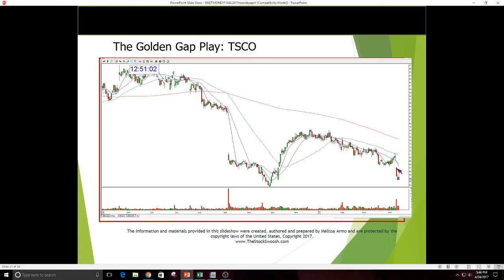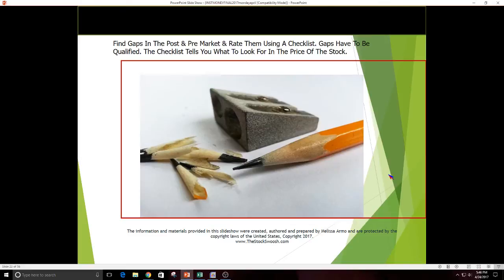And then I'm looking to predict the direction it's going to go based on whether or not I think institutions are going to sell it or buy it. They could have bought it up. Like Google today got bought by institutional money. TSCO sold off. So you would have shorted this on the day to make money, okay?